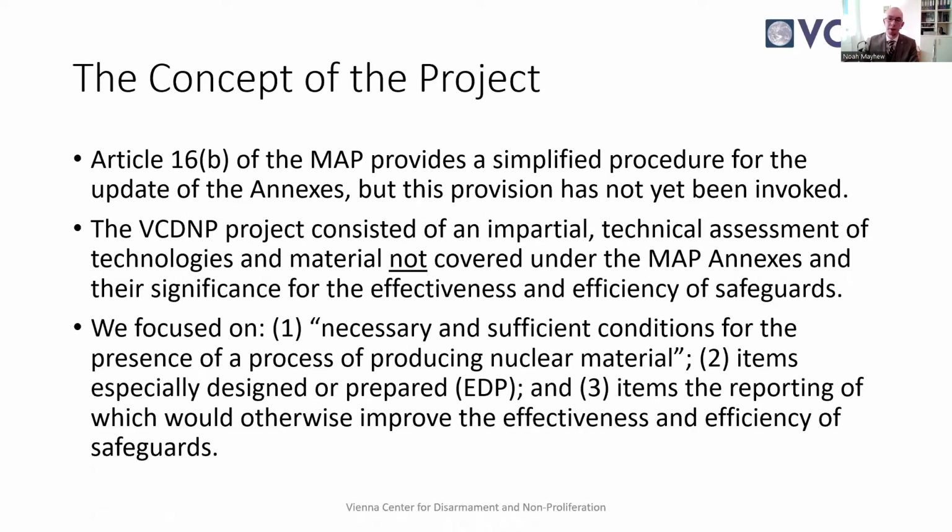An example of this is demonstrated by the composition of nuclear-grade graphite. Nuclear-grade graphite is contained both in Annex 1 and in Annex 2. Nuclear-grade graphite has become much more accessible in the last 25 years or so, making a lot of the graphite that's on the market nuclear-grade. But certainly not all graphite, which is nuclear-grade, is evidence of nuclear activity at this point.